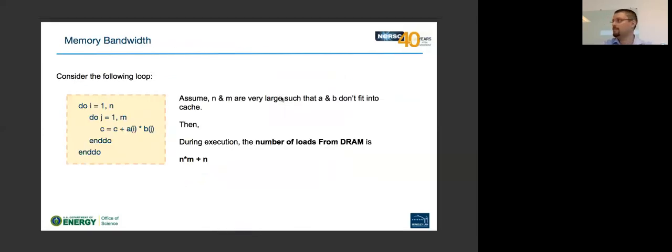Okay, so that was big concept number two. So remember, first big concept was MPI plus X, thinking explicitly about internode and on-node parallelism.